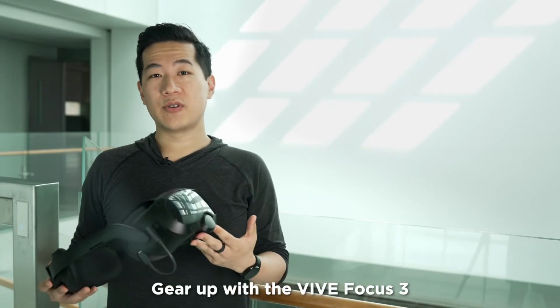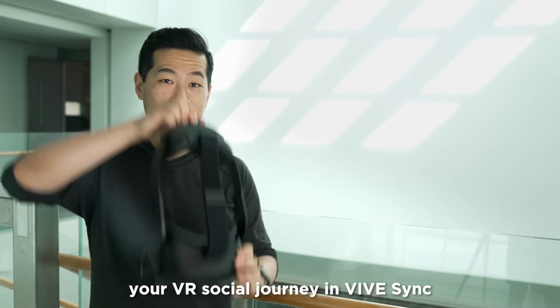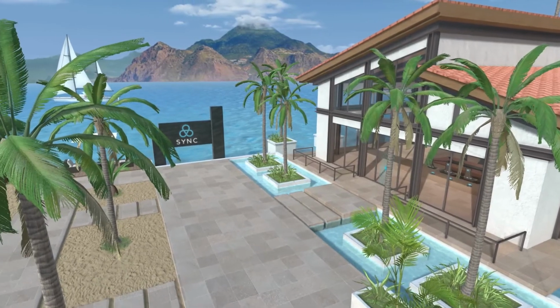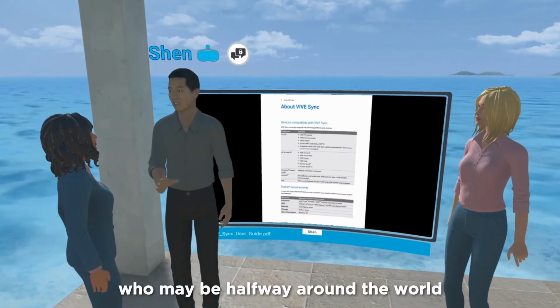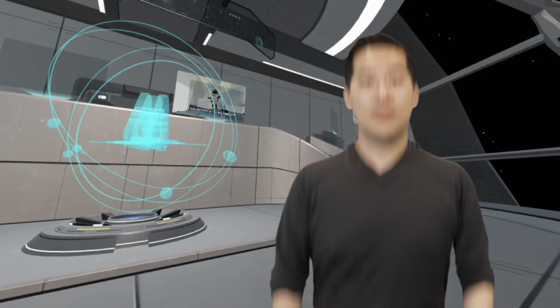Gear up with the VIVE Focus 3 eye tracker and facial tracker, and you're all set to embark on the VR social journey in VIVE Sync. Leverage the power of these tracking technologies and start creating connections with your colleagues who may be halfway around the world. You'll be able to immerse in a workspace without boundaries.